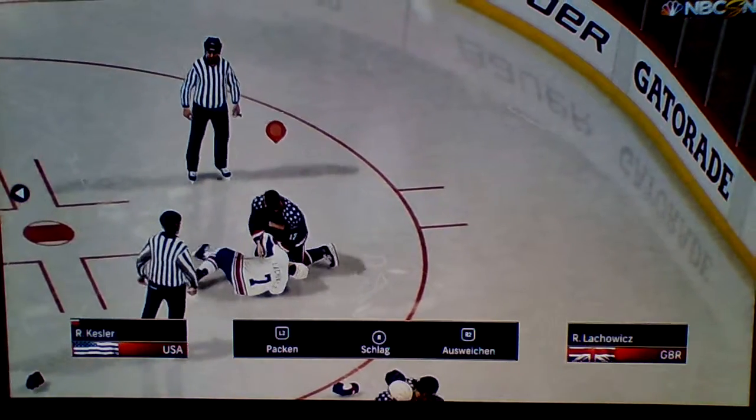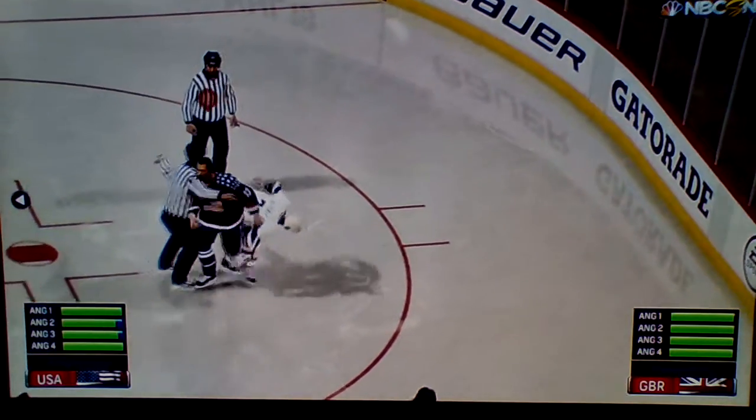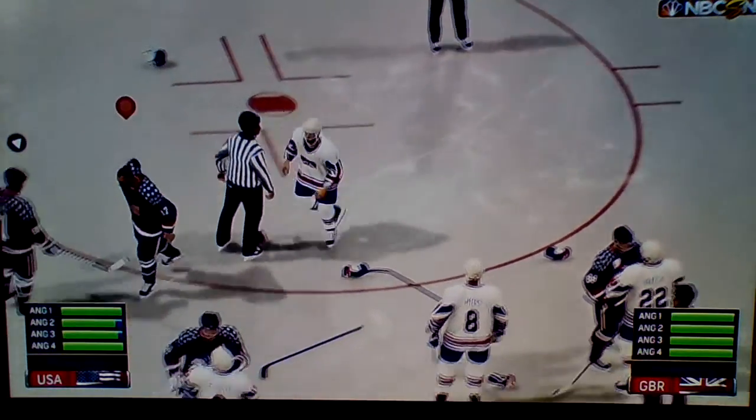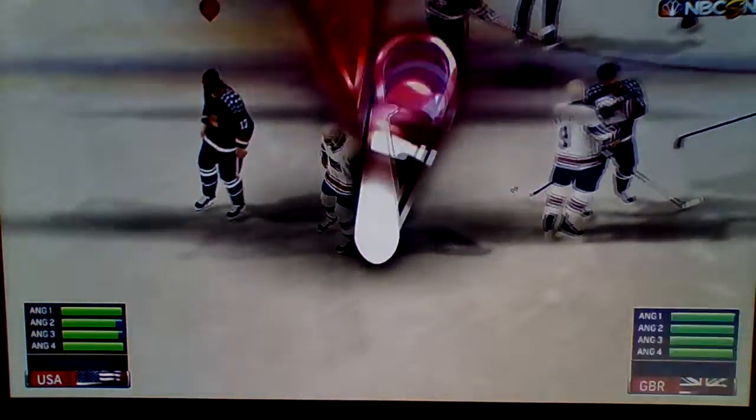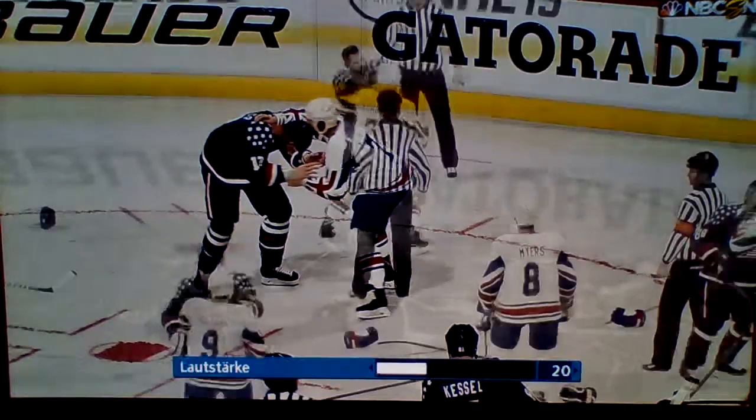This fight is over. Doc, he was looking for that one big punch to end it. Well, these guys will have 5 minutes to get back dressed and get ready to go again at some point.